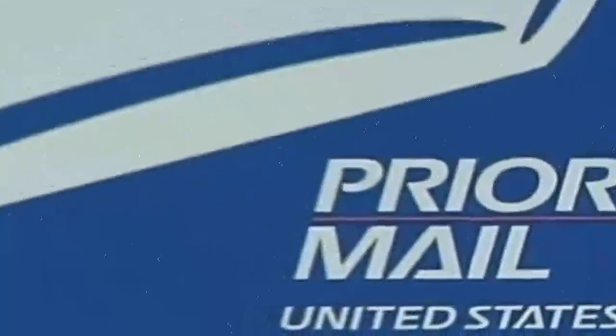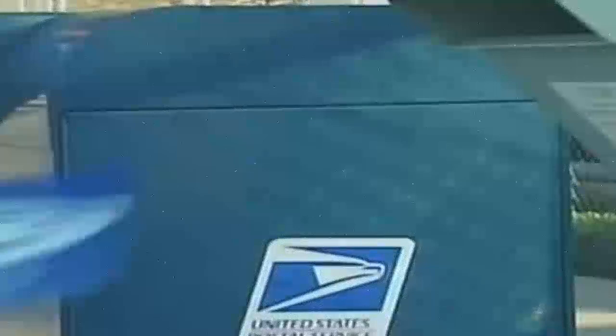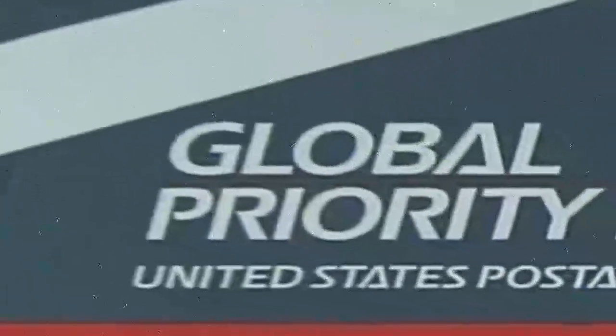To compete, the U.S. Postal Service has in recent years introduced its own urgent domestic and international delivery services, such as Priority Mail, domestic 2-day delivery, Express Mail, guaranteed domestic overnight delivery, and a guaranteed international service called Global Priority Mail.